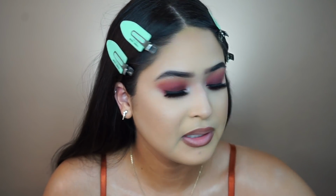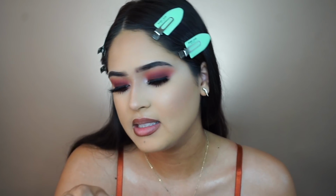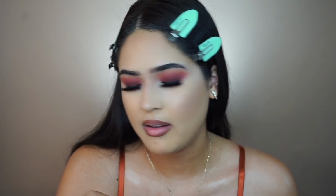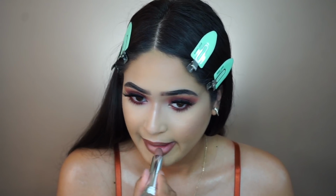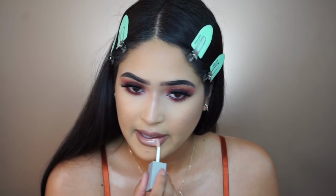I swear guys, this lip liner, everybody needs it in their collection. And then on my lips I'm going to be applying some lipstick. This is the Maybelline 935 lipstick. And then on top of this I'm applying the KKW lip gloss in the shade Super Nude.